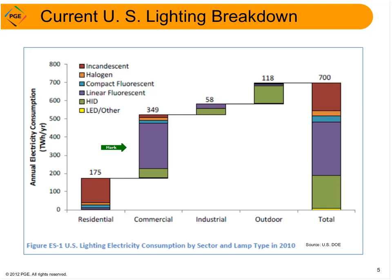The industrial and the outdoor use a lot of HID, that stands for high intensity discharge, and this is high pressure sodium and metal halide primarily. Now you're going to have to look closely, but at this lower right hand column at the bottom, you see this yellow bar, and that represents LED. Back in 2010, that represented less than 1% of the total market. While that's increased a little, it's still a very small amount of the market share and energy consumption for lighting.